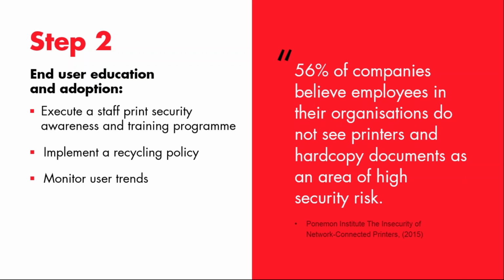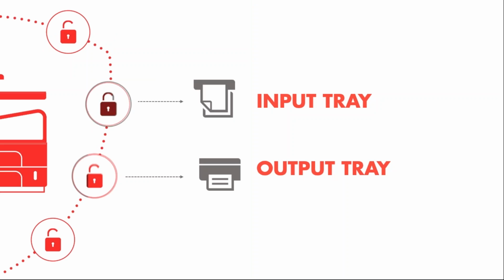And again, finally on it, monitor the user trends for step 2. So one thing we advocate as well is having floor champions within your organization. And what the floor champion will do is periodically throughout the year, they will actually just ensure that your print security awareness campaign is being adhered to. And as new staff would come into your organization, they would be the individuals that would actually train them and make them aware of your awareness campaign that you would have in place. And by implementing step 2, you're effectively starting to lock down the data that's going to reside on the output tray.